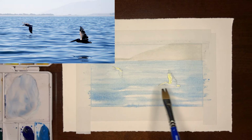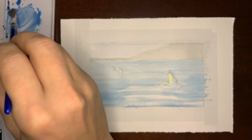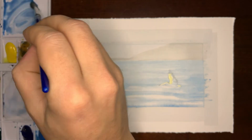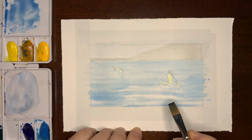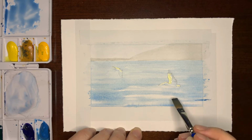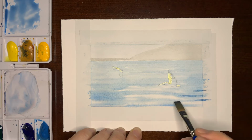So this is pretty dry now. There's still some dampness to it. I'm going to use that. I'll take my flat brush again. This is going to be a very useful brush for this exercise because I can use the very thin side of it as well as the thick side. And I'm going to take some of this initial mixture that I created for the water and we'll add another layer of these lines. So this time it should be a bit more crisp. The one thing is you want to make sure these, as much as possible, stay horizontal.